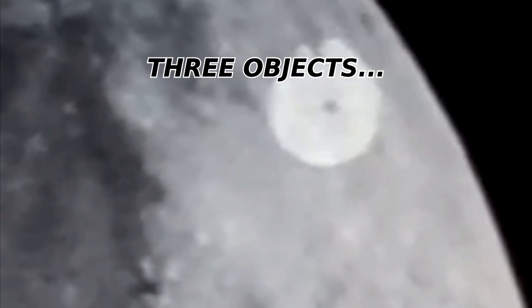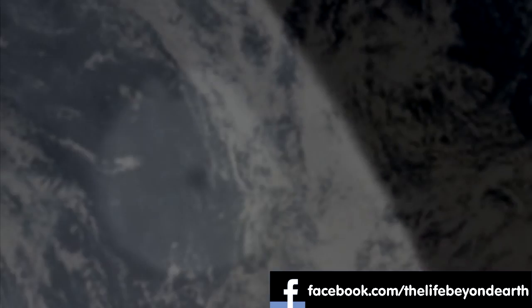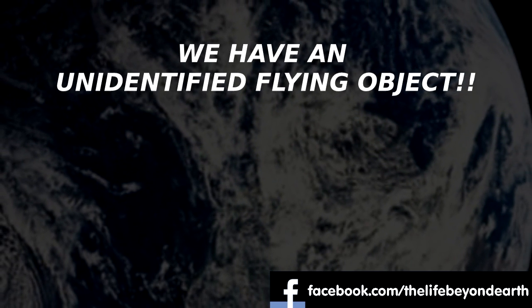The one you see, two rings right there, they're the ones we kind of had the late Tally-Ho on. The one down at the bottom, that was the one we initially saw. We have an unidentified flying object.